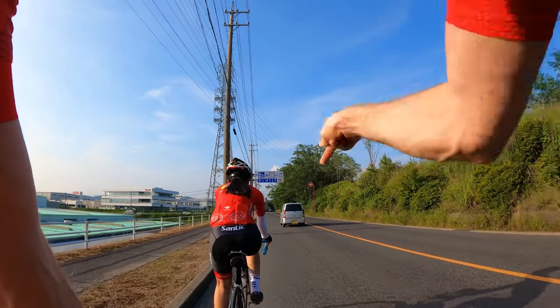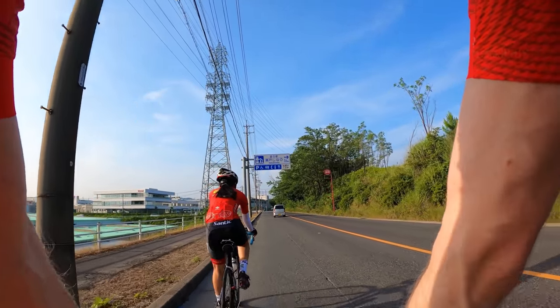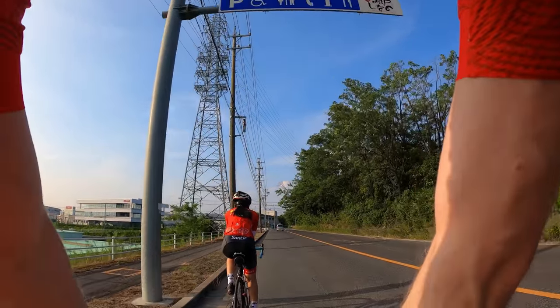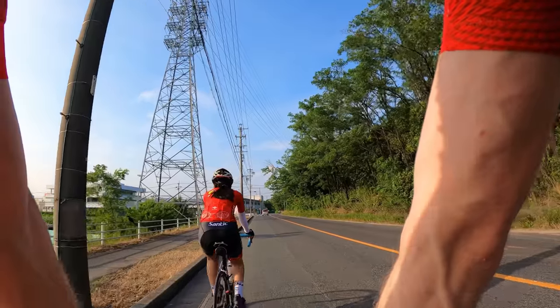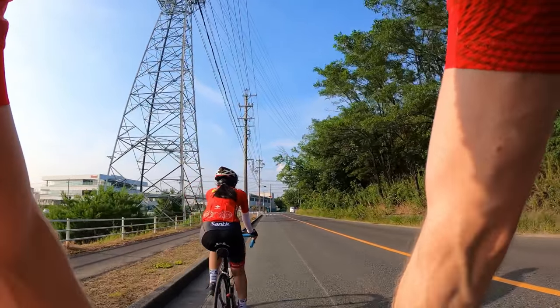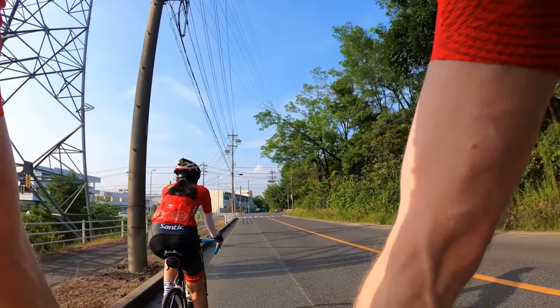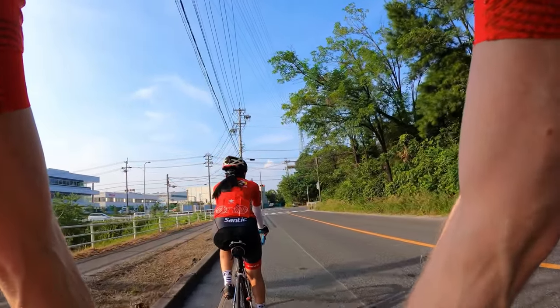There's also a cool little rest area here, which I'll show you guys. This is a Michi no Eki. Michi no Ekis are road stops, road stations. And this is a little bit of a smaller one, but these are pretty common in Japan. It's a good place to stop if you're on a road trip or a cycling trip. You can always get some food.